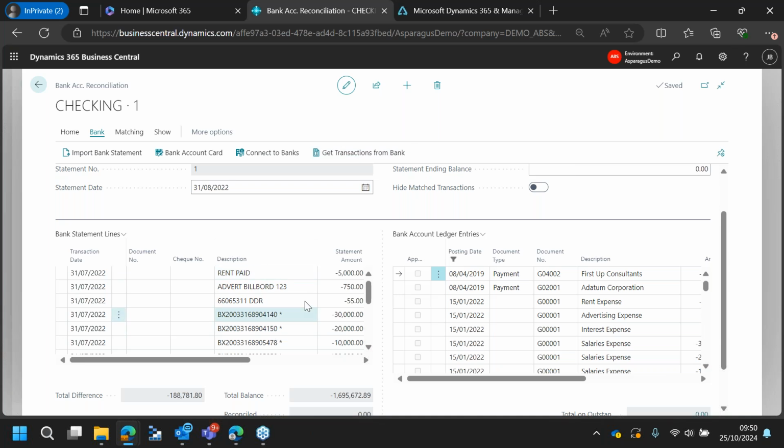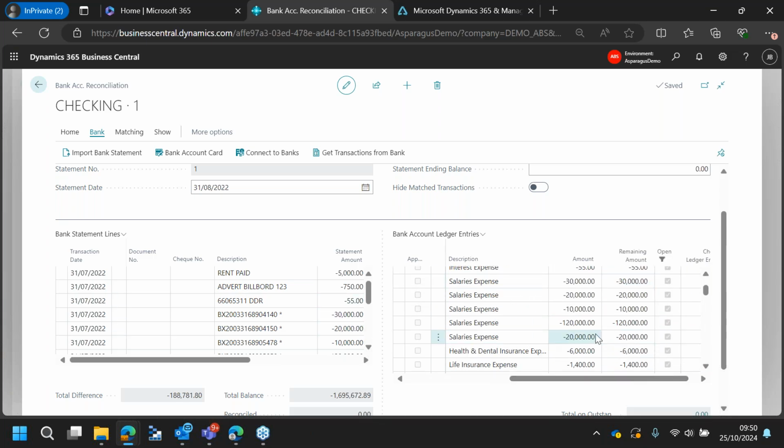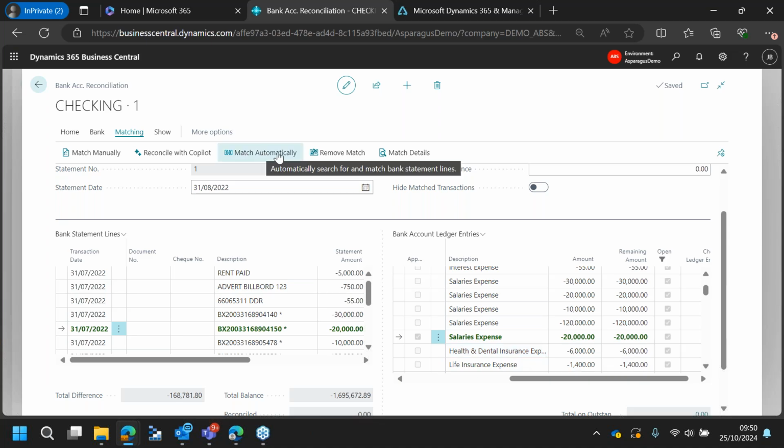Then what you would be required to do is matching, obviously. Just to show you, let's say I want to match this entry to this entry. I'm not sure if you can see it, but there's a blue there and a blue there, so the system knows that those two entries were selected. From here, I can just say match manually, and once you match it, it will be highlighted green. Alternatively, you can remove the match if it was done incorrectly, or you can say match automatically, so Business Central is going to take certain criteria and try to match left to right.